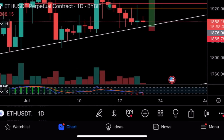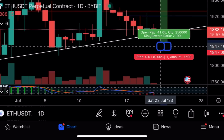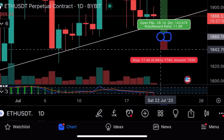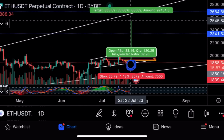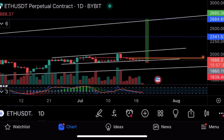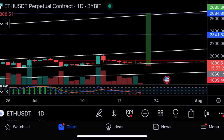So I'd make the stop loss a bit lower. I'll make the trade open a bit lower and the stop loss a bit lower, so I'll make the trade open from here and the stop loss a little bit underneath. And then I'll put the take profit out of this bull flag, because Ethereum can go towards the top of this channel. That will give us a 39 risk to reward ratio, opening at 1860, stop loss 1839, take profit 2684, risk to reward 39 times, $825 profit per Ethereum with no leverage, with 10x leverage $8,000 profit, 100x leverage $80,000 profit. That's the trade I would take on Ethereum.